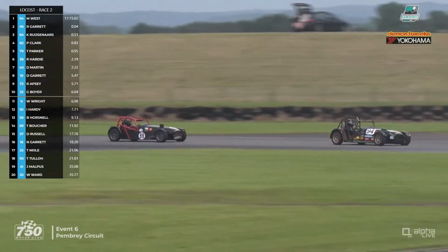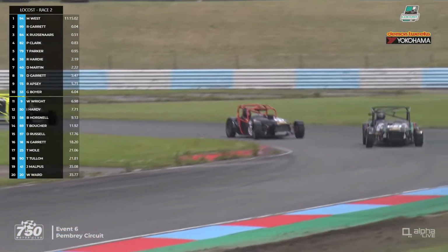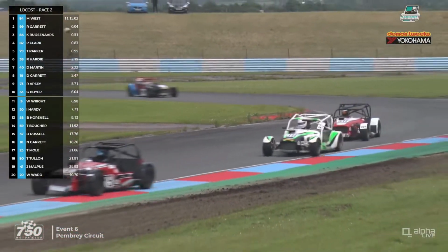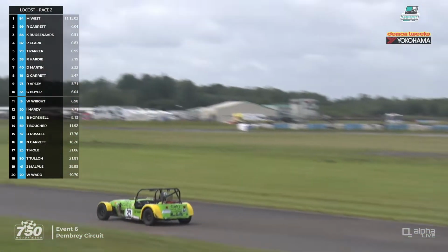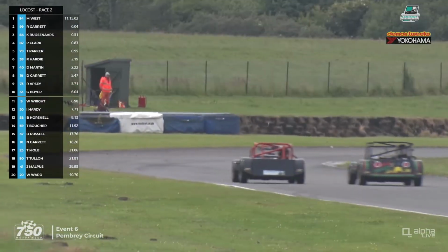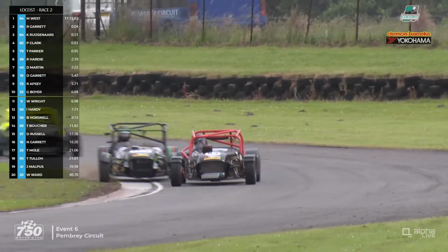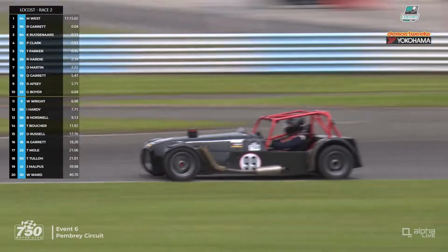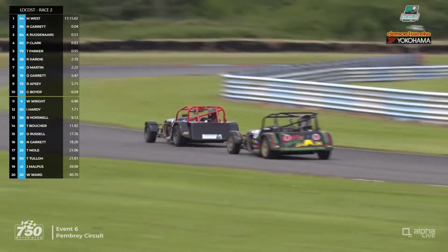Behind they were side by side between Cole Roussenard and Paul Clark as West runs out wide sideways. Roussenard's come out ahead of Clark. Then Tom Parker is there in 5th, not far ahead of Rob Hardy and David Martin. But for the lead through Carter's Curve, Garrett goes through round the outside to get himself up ahead of Martin West. Into Honda Curve they come.